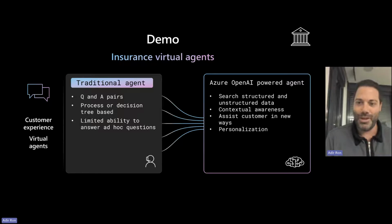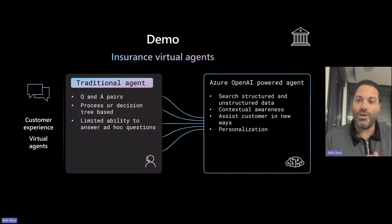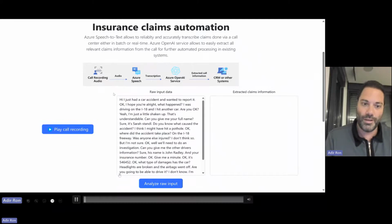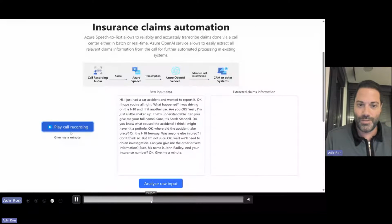I mean, if I can talk to a startup and ask them, what do you prefer to do? Sales, R&D, or support? Obviously, support will be the first one. Joking, of course. That's something that is usually very important, but bottom of the line in terms of investment. And this is a prime place for you to try and replace some of those virtual agents and traditional agents that are based on Q&A pairs and process decisions, and try to automate it to some extent with an Azure OpenAI powered one.